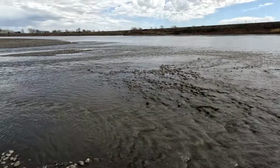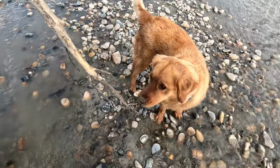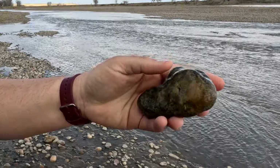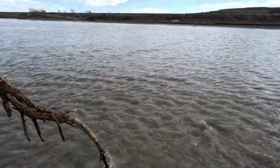Well, we're heading across here to this island. We're gonna get a little wet. Last time I tried to get to an island, I took a swim. I'm hoping that's not the case this time, hence the stick. Hey, this is my quit. I need this. So let's see what happens. Oh, and an agate. Woohoo. Might as well just get the feet wet. I can tell already that's too deep. Yeah, dang it.